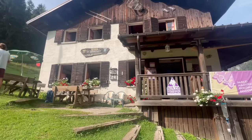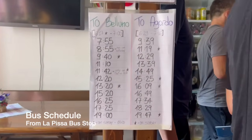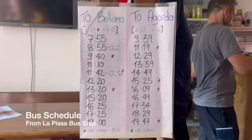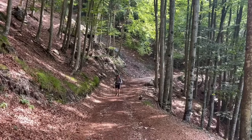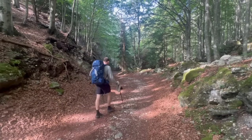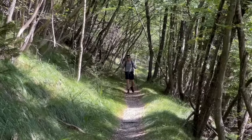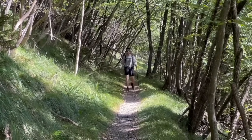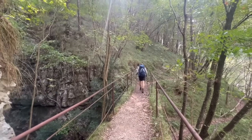Refugio Bianche is the last refugio on ALTA VIA 1. Here they have the bus schedule posted. You'll notice there are fewer buses on Sunday. Our original plan was to make it to the bus stop for the 13:20 departure, but we realized we could probably be there for the 11:42 departure if we kept a decent pace. After all, the rest of the trail was all downhill.